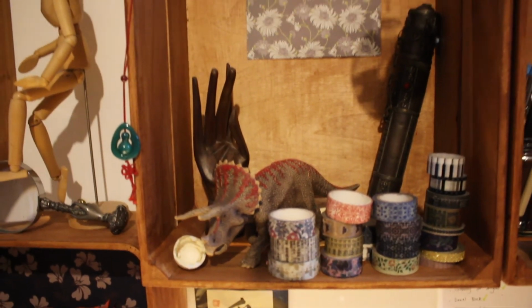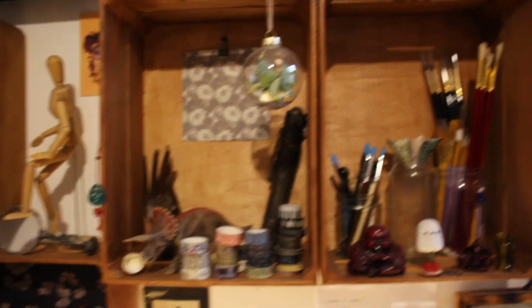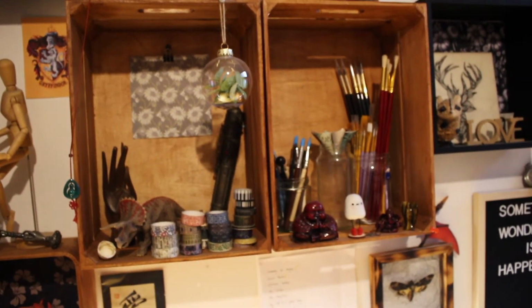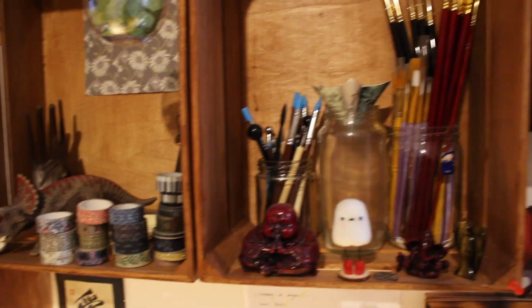These are crates, again, I think I found in Hobbycraft. My washi tapes, and I have to have dinosaurs. Basically, when I was younger, my mum made me give away all of my toy dinosaurs because she said I was too old for them, and I've never let her forget it, and I've dealt with it the only way I know how, which is to spend my entire adult life collecting dinosaurs.